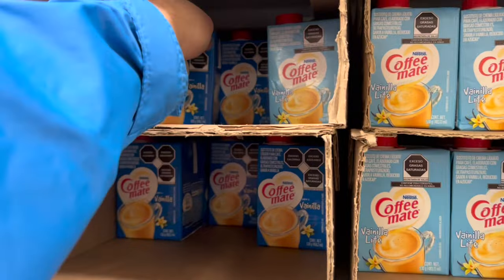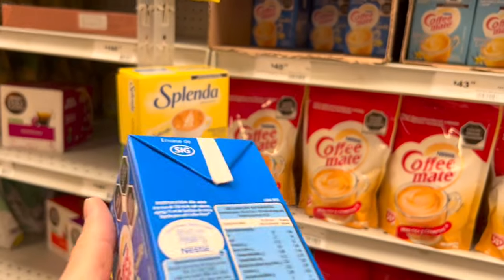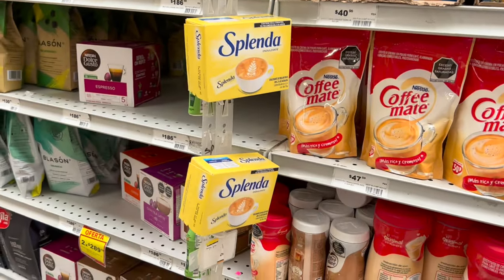Gotta have my vanilla coffee mate. It's non-refrigerated at the present moment. It will be refrigerated when I get it home, but 40.50 pesos.